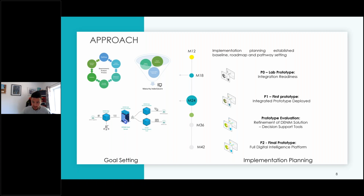And the final phase of the project, which will be a little bit ahead of us, is the refinement of these tools, feeding back the outcomes of the evaluation and the services that we develop by DENiM, creating our P2 prototype, which is then our fully fledged digital intelligence platform.